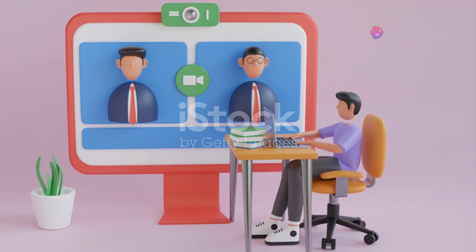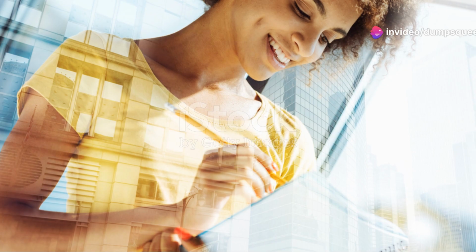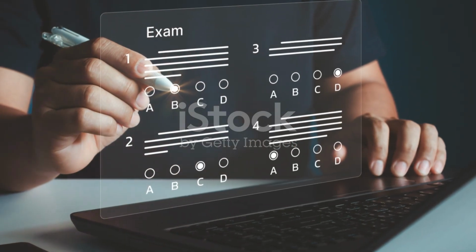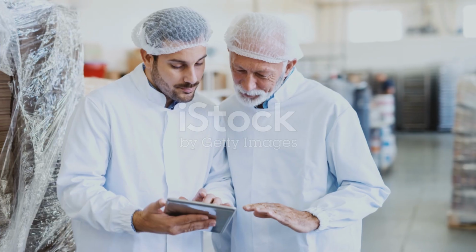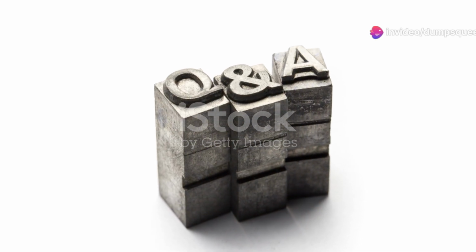Now, let's dive into some strategies for using DumpsQueen effectively. Consistency is key here. Make it a habit to regularly work through DumpsQueen's practice questions and tests. This will help you stay familiar with the exam content and structure, making you more comfortable on exam day.